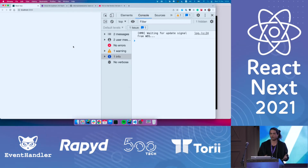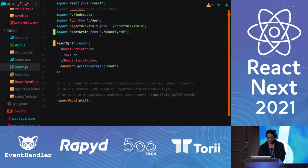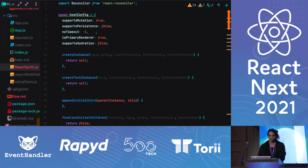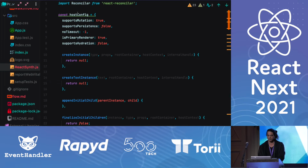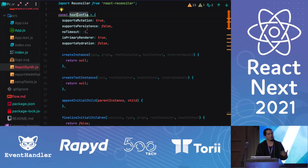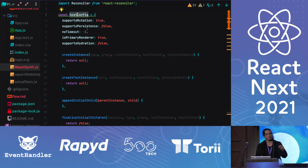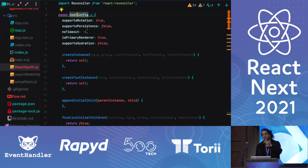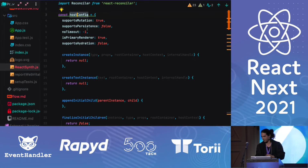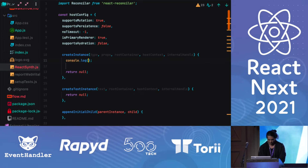But now I've got all the boilerplate I need to start implementing my own renderer. So back to this host configuration. Like the name suggests, React gives me some kind of a clear interface to describe what's going to be my host platform, what's going to be the target. I want to do a quick console log for create instance so you all can see it.